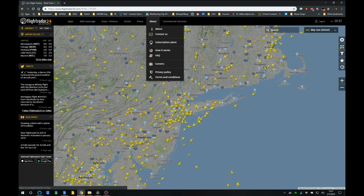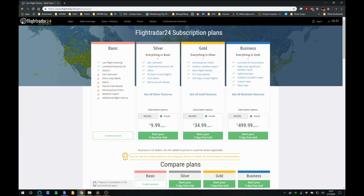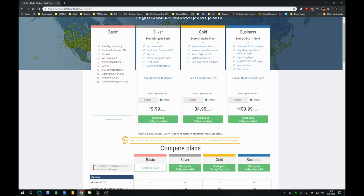If you take a look under the subscription plans, it comes with a free account. But there's also the silver for $10 a year, the gold for $35 a year, and then the business package for $500 a year. Now, the nice thing about Flight Radar is that if you set up your own ADS-B receiver and provide a data feed to Flight Radar, you can receive the business package for free as long as your ADS-B is sending data.